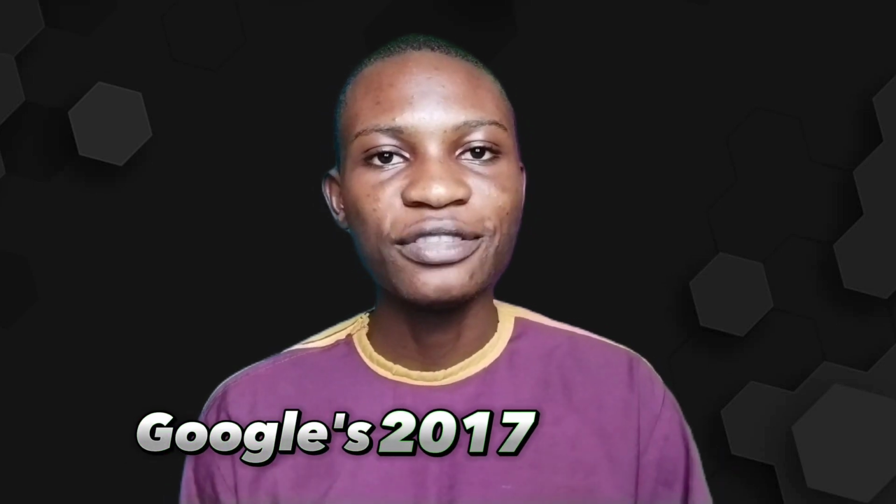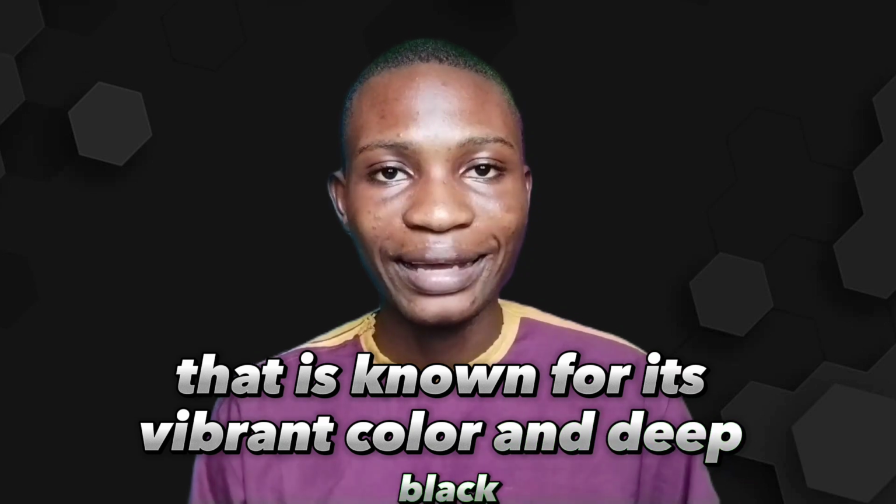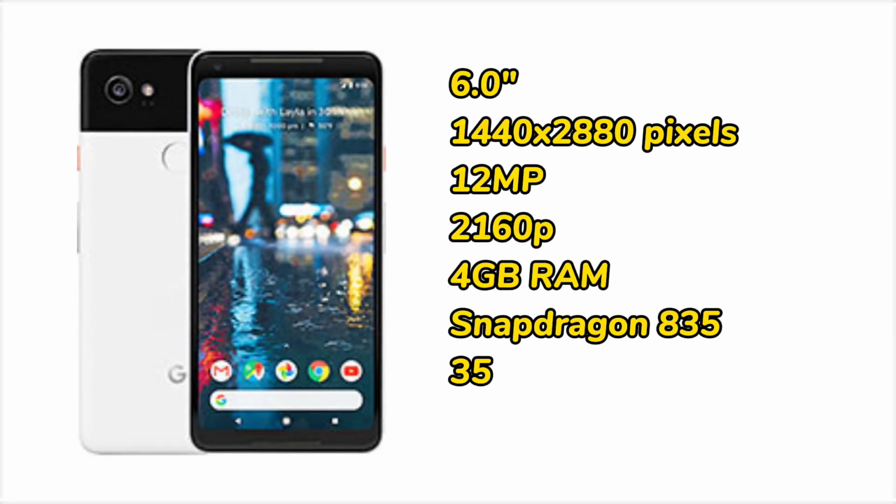Now let's talk about the Google Pixel 2 XL. Google's 2017 flagship shines with its 6.0-inch OLED display that is known for its vibrant color and deep blacks. The standout feature is undoubtedly its camera, a single 12.2MP lens that showcases Google's exceptional computational photography prowess. With its Snapdragon 835 processor and stock Android experience, performance and software updates are top-notch.